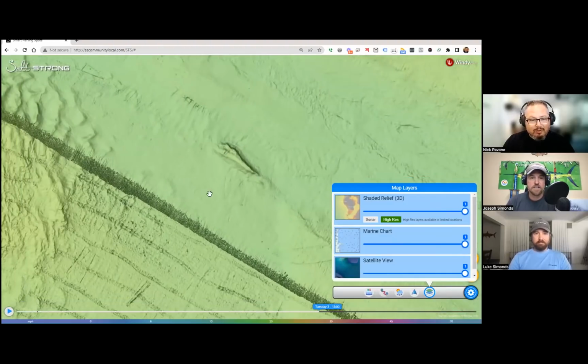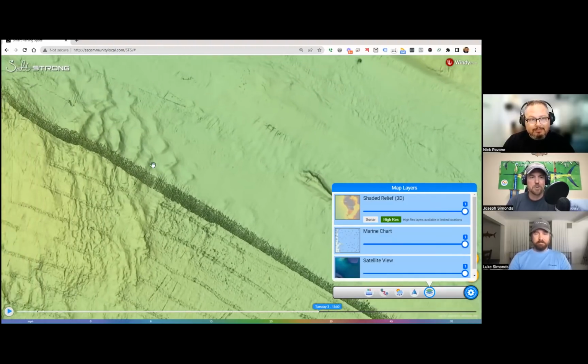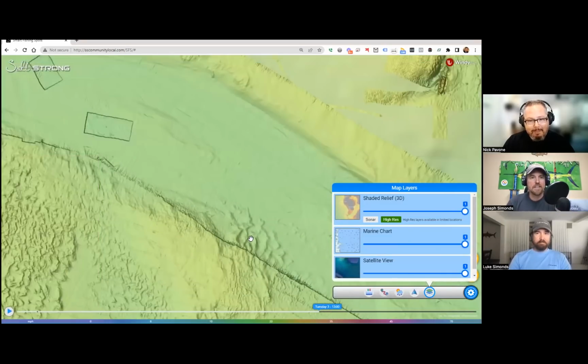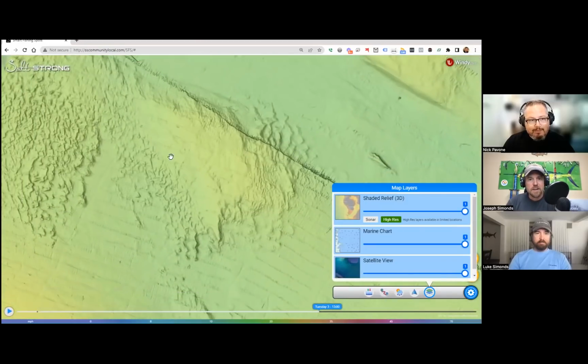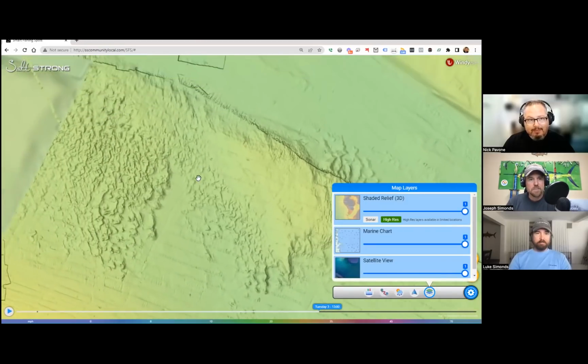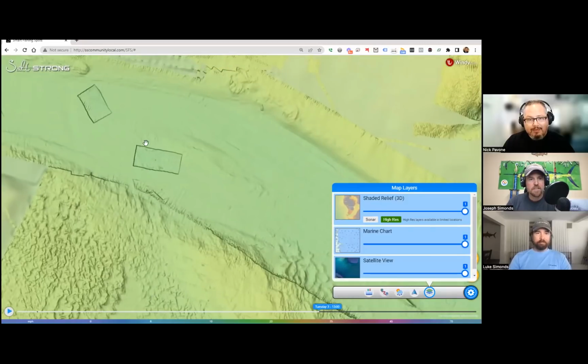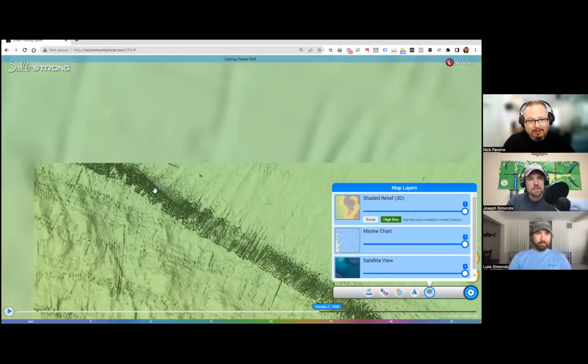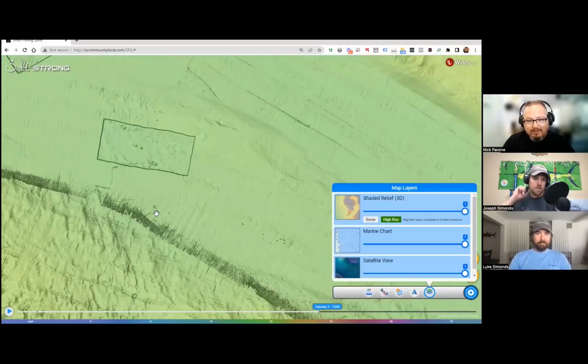And all this is hundreds of feet from shore with the stuff that we're looking at here. Obviously, we're in an inlet, which can get some boat traffic, but holy smokes. I mean, look at all the definition down there. That's so crazy. Yeah. This is so cool.